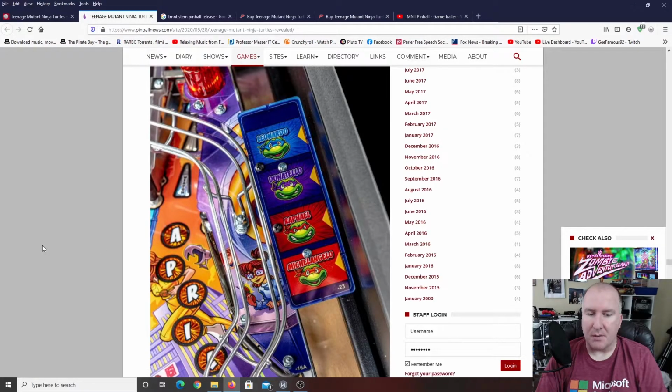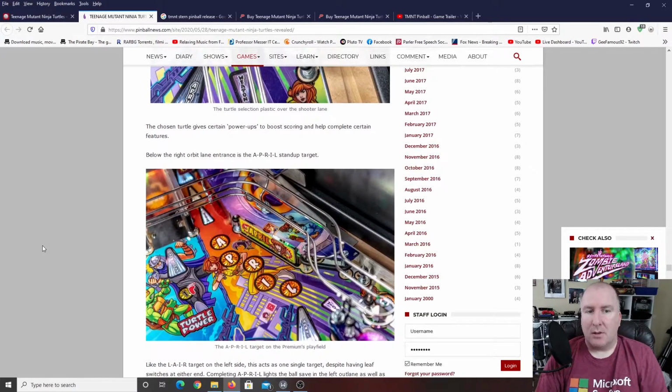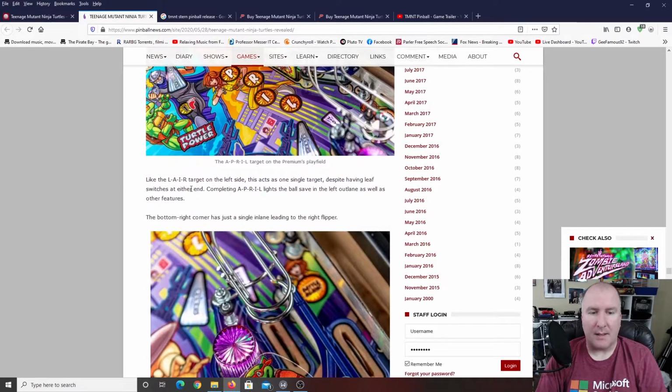Of course, Michelangelo's kind of crazy, so I think that's why everybody likes him. Chosen turtle gives up certain power-ups to boost scoring and help complete certain features. And then you can spell out April over here just by hitting it. Like the layer target on the left side does pretty much the same thing. Completing April lights the ball save in the left out lane as well as other features.